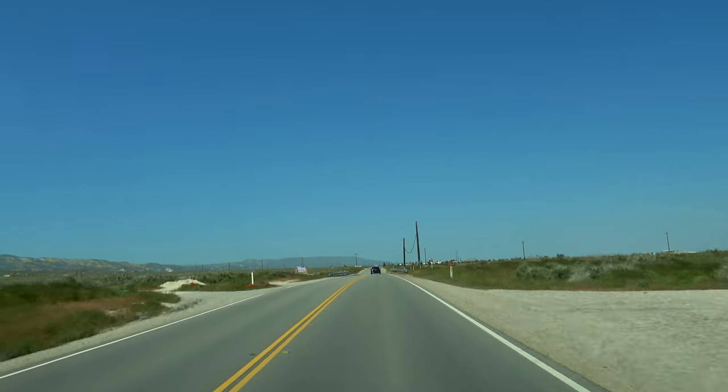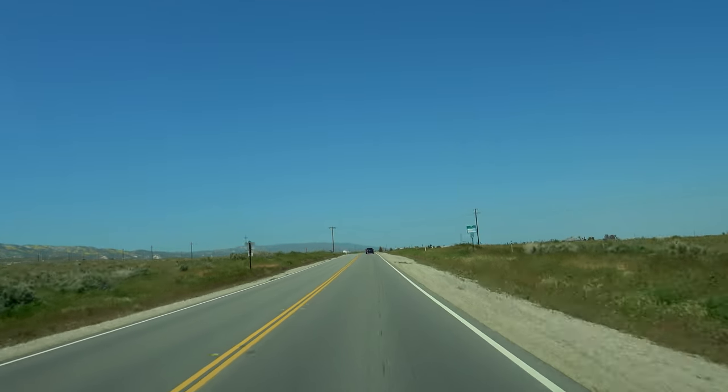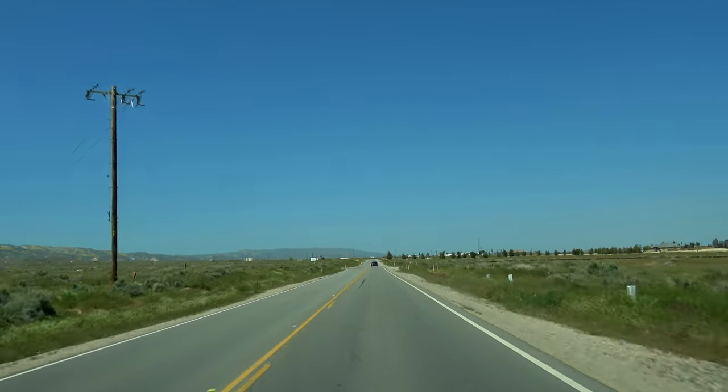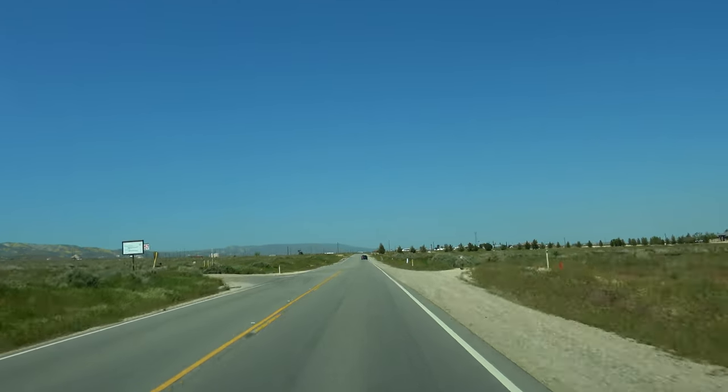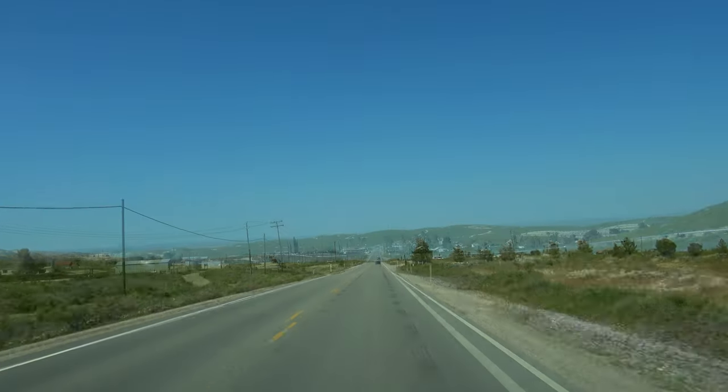I mean, you could see literally sagebrush on the side of the road here, but you could just see how green everything is here from the super wet winter that we had this past winter here in California. It just goes to show, even in a desert climate, it's just amazing what rain can do to a landscape, if it rains enough, of course.